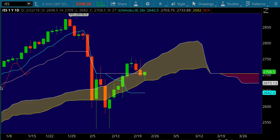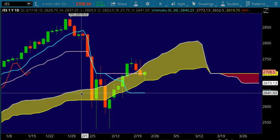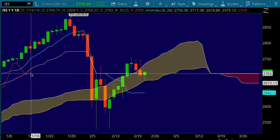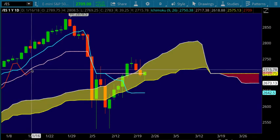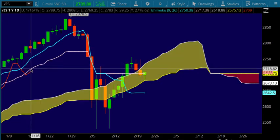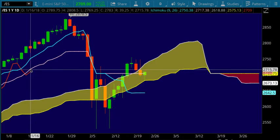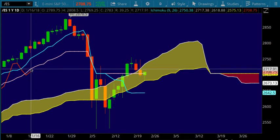We have over here this red line called the Chikou span. So we can watch where the Chikou is interacting with its own indicator lines here as well. The Chikou may come up to the pink line here, which is around 2717, a little bit above 2717, and find resistance. So that could be a potential resistance level to keep an eye on intraday.